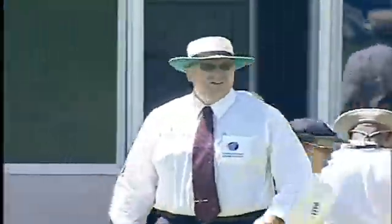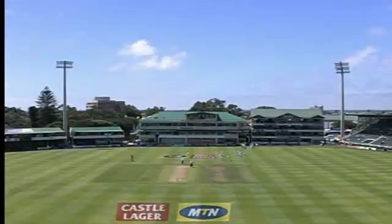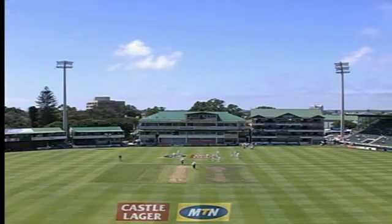After enduring a rough time on the subcontinent, the pressure was on Graham Smith's men. We start with the action in Port Elizabeth, and your first commentators, Ian Botham and Bob Willis. It's a 5-match series getting underway here at the Sahara Oval, St George's.